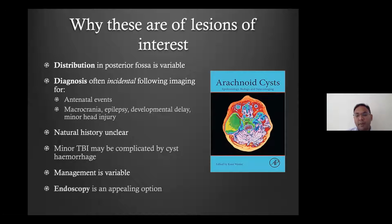So minor traumatic brain injury, and we've seen this a few times now, may be complicated by cyst rupture. So they were completely incidental and then offset by minor traumatic brain injury. The management is very variable, and I'll go through them. Endoscopy is always an appealing option. In this particular area, I would argue maybe not so appealing, but we'll hear what the discussion is like afterwards. And for those of you interested, Knut Wester is a Norwegian professor of medicine and neurosurgery, who wrote this text on arachnoid cysts, which is always worth a read.